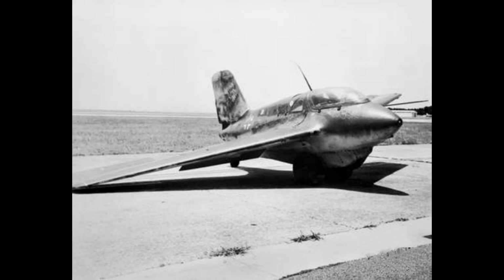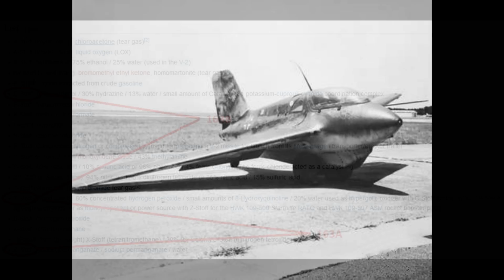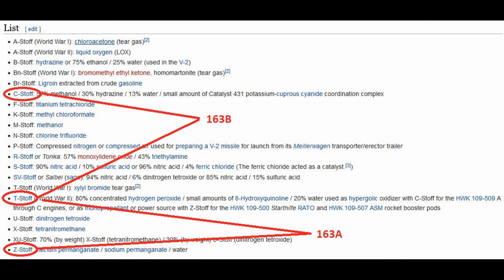Now, before we go any farther, we have to talk about the fuel used to power the 163's rocket motor. It's impossible to understand the 163 without understanding the danger of flying it, and it's impossible to understand that without understanding the dangers posed by the fuel. Both planes used a combination of stoffs. There are many types of stoffs. Here's a list. Now, the word stoff is German, and near as I can tell, doesn't seem to translate to English very well. But I think it means something like combination of materials or chemical stuff. I'm sure one of our German viewers will help clear that up.